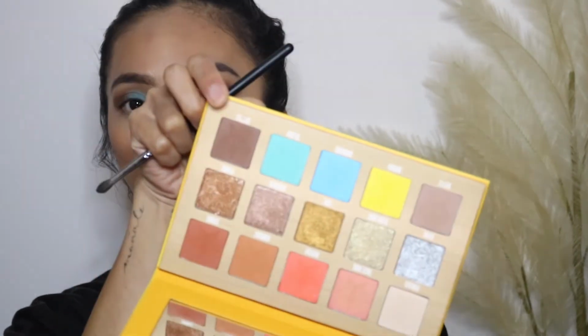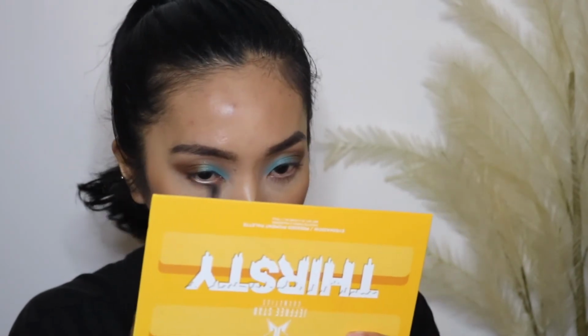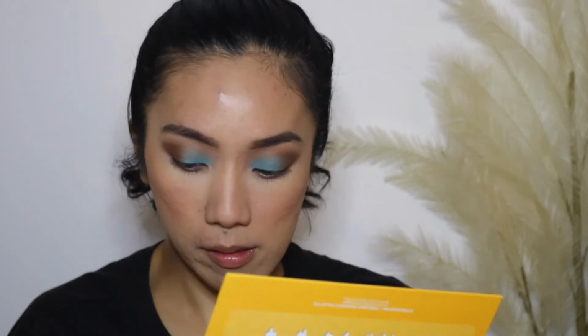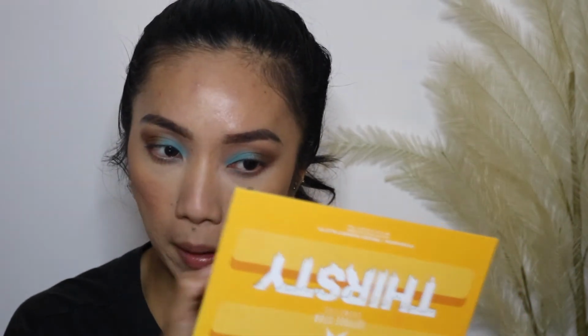For lower lash line, I'm just gonna stick with one shade. So I'm going to use the darker shade that we used, which is this one right here, and pop that all over the lower lash line. I might add a little bit of blue at the bottom just to tie the top in. It didn't have any in the photo, but I find that it will look a little bit appropriate to tie in the look.